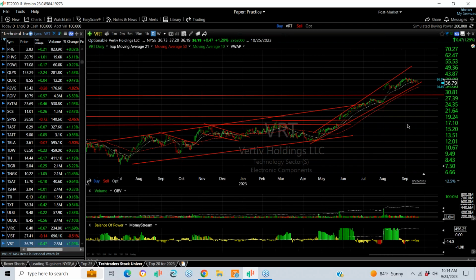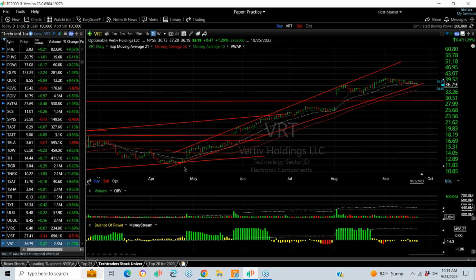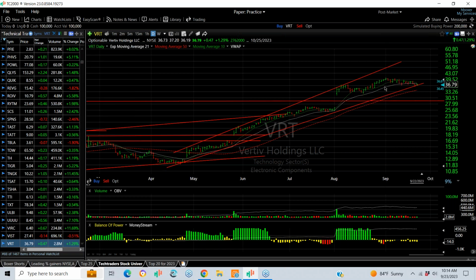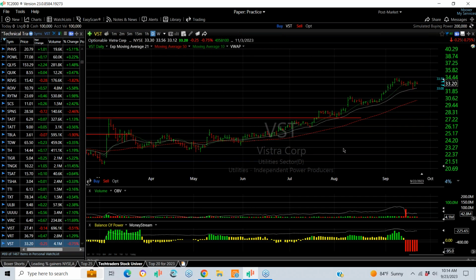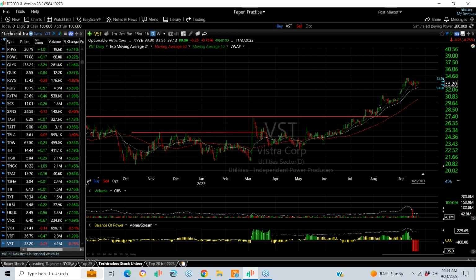VRT, what a chart. Accelerated in May when it was trading at 12 and it made it up to nearly 40. It did 40.41 at the high and now flagging. Targets 45 and 55. VST in the utility group, beautiful chart. Breaks out of a base, flags, and now flagging again, 36.7 target.